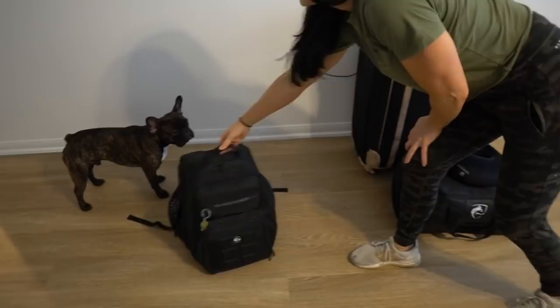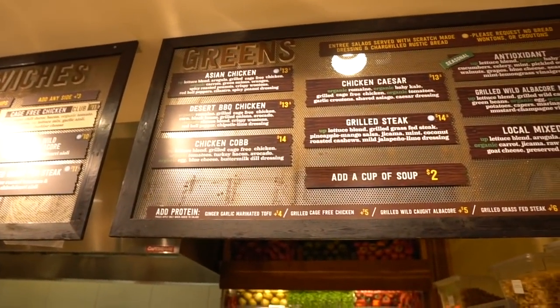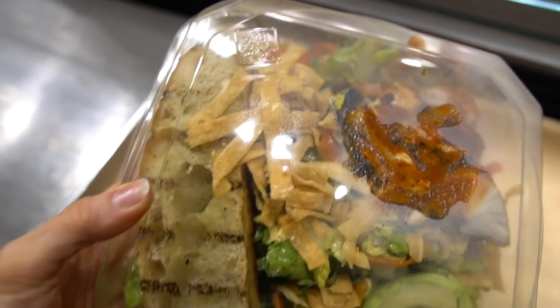When you are going on a really long trip, like to another country, I think it's really important to get a healthy, nutritious meal in first thing before the flight. So before the flight, I went to one of my favorite places called Urban Plates, and I got a desert barbecue chicken salad, everything on it, and I want bread, and it's to go. I know exactly what to say as soon as I walk up to the to-go line. But it's the most delicious salad.